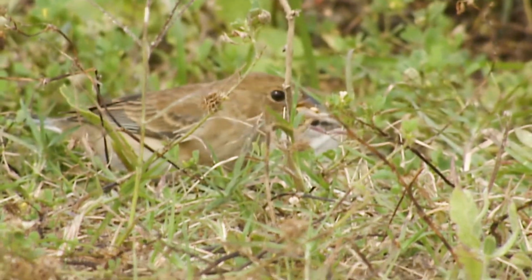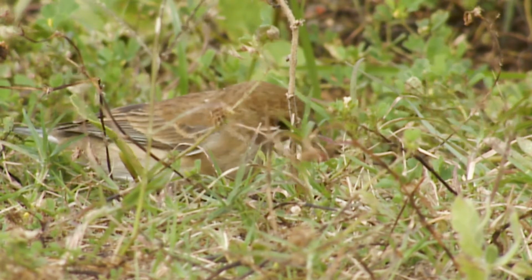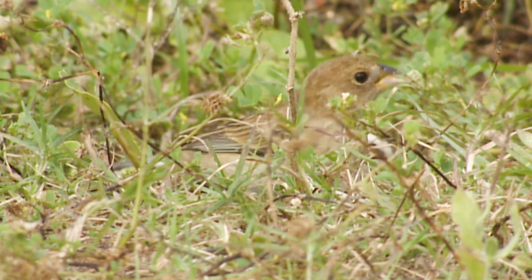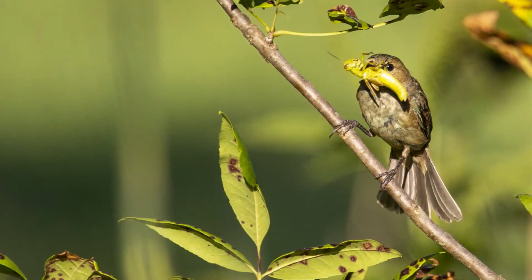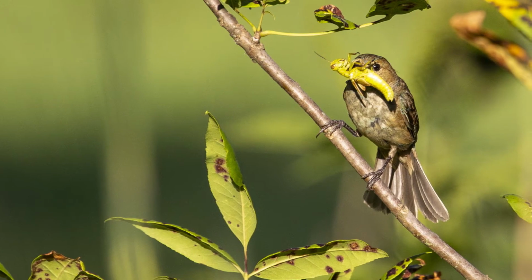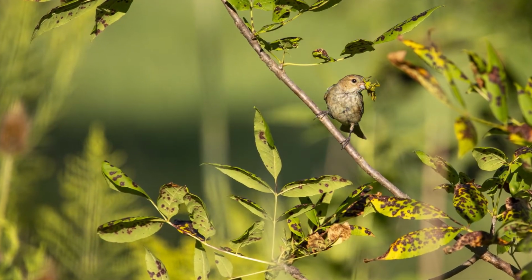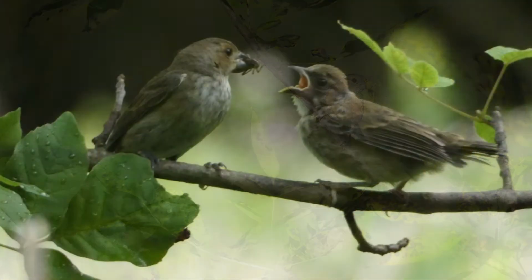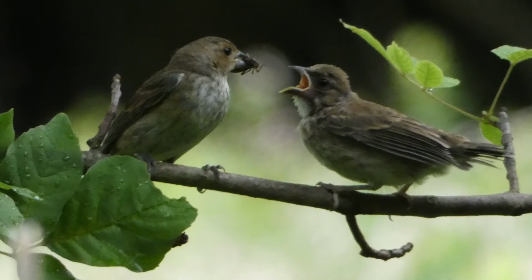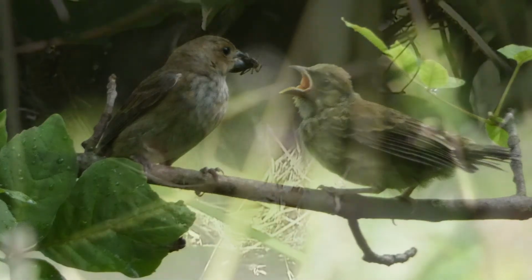Once the chicks hatch, the mother forages alone for insects to feed her babies. While buntings also eat seeds and berries, they feed primarily on insects like caterpillars and grasshoppers during the summer months. The protein gives them the energy they need for raising chicks. Their food choices are also beneficial for farmers, since buntings love to munch on insects that damage crops.